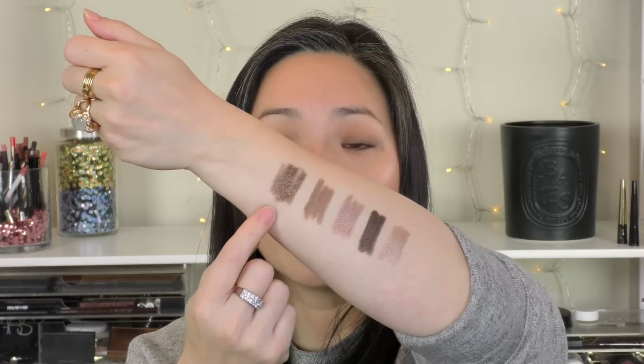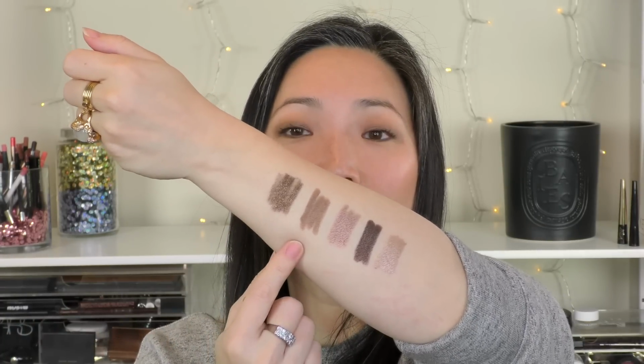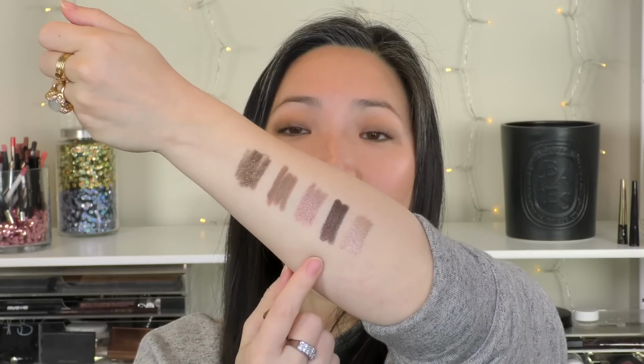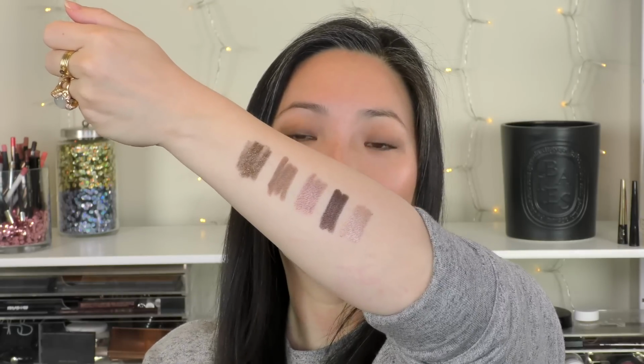Here is the Charlotte Tilbury Color Chameleon in, I already forget, Golden Quartz. Here is the Burberry in Almond, Rosewood. Here's the By Terry Ombre Blackstar in Brown Perfection, and here is the Armani eye tint in number 9. Those are the 5 that I love. Those are the colors that I love and the formulas that I love the most in terms of this category.